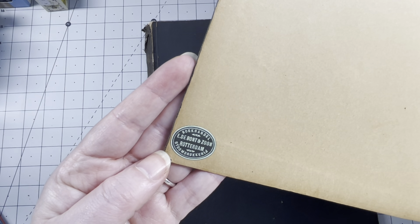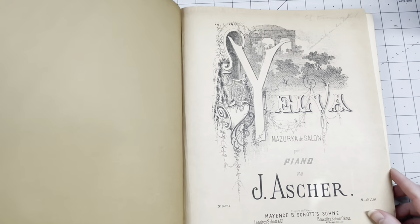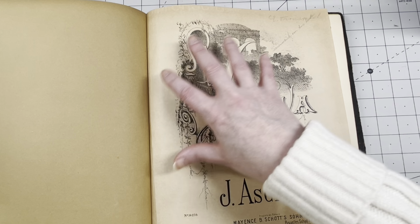I love using music paper. This actually came from a shop in Rotterdam, much later, I guess. Because this is an antique, guys. I love music paper. But what I love more about these books are the sort of covers.